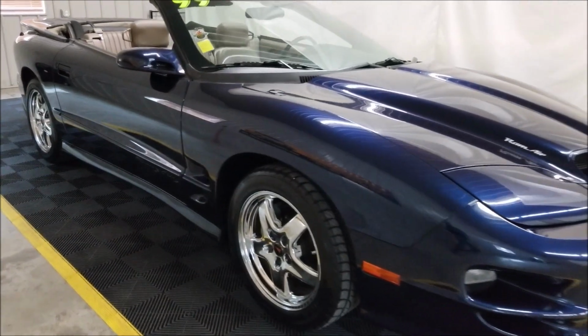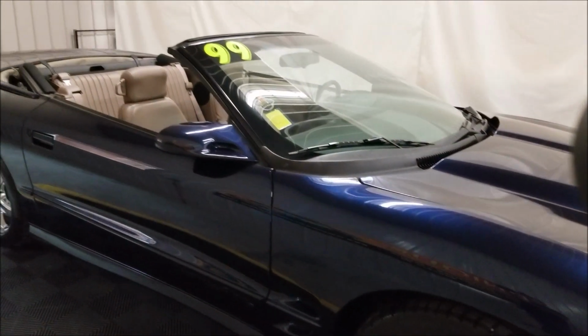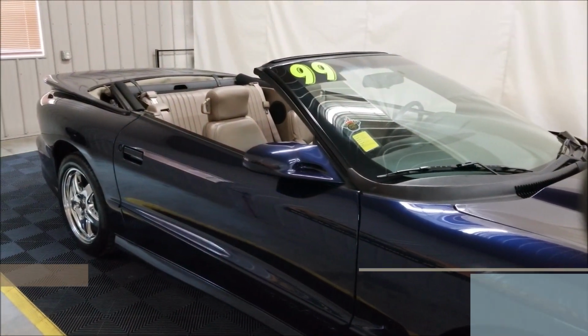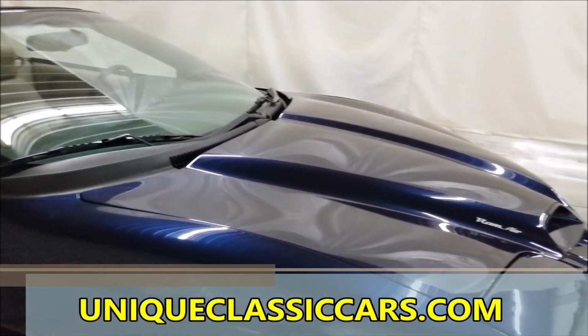See, it's right on the Pontiac chrome wheels, which are in great shape. Check out the still pictures so you can check out the interior, engine bay, get a close-up of those wheels. Check out the still pictures at uniqueclassiccars.com.